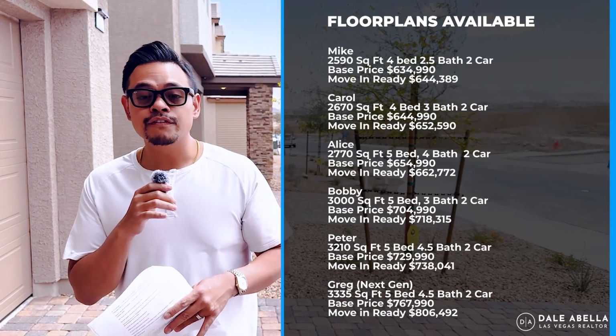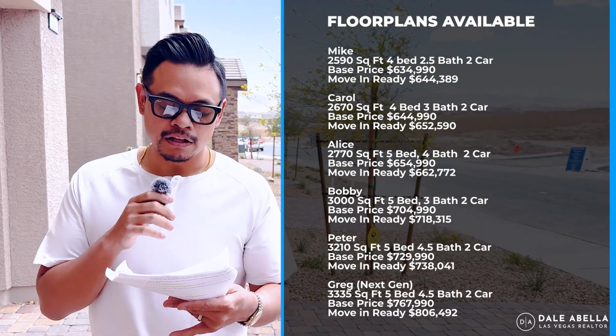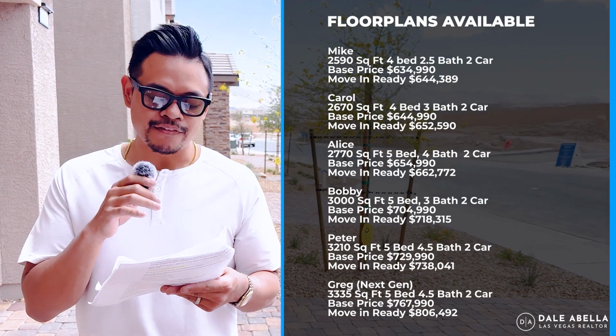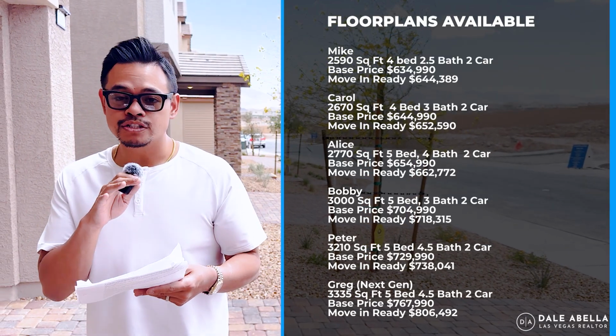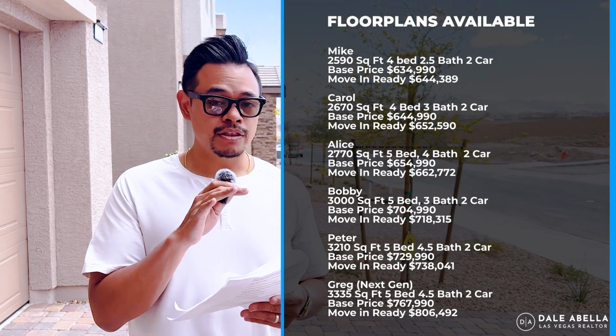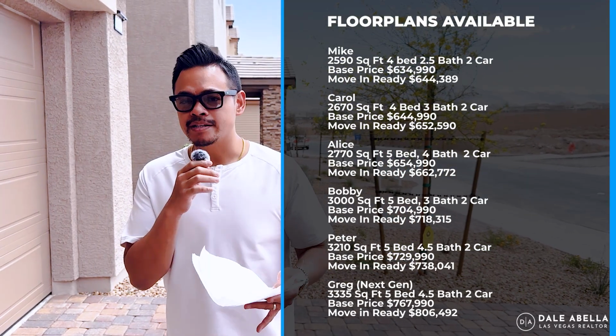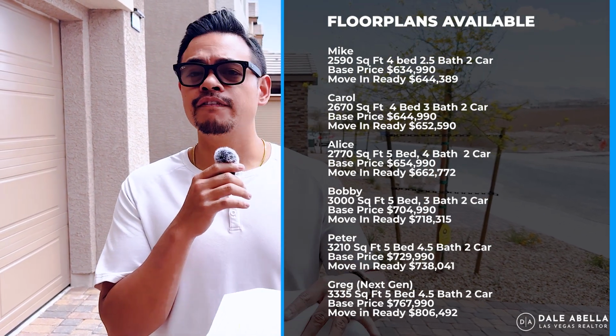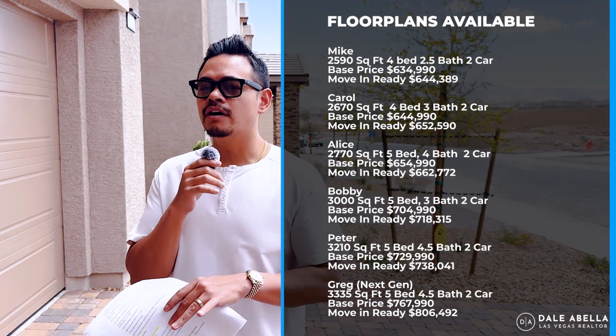But guys, I will have the floor plan on the screen for you. So here they offer 6 different floor plans, okay? All of them are going to be ranging from $634,990 all the way up to $767,990. Now, that largest floor plan that you see, the Greg model, that's going to be the only next gen suite in the community, okay? When you look at the base prices with Lennar, just so you know, the total price isn't actually too far off from the base price, because Lennar has really nice standard features. Some of the upgrades that they'll typically do will be cabinets, countertops, and flooring, but that's pretty much it. No structural upgrades that you can do.